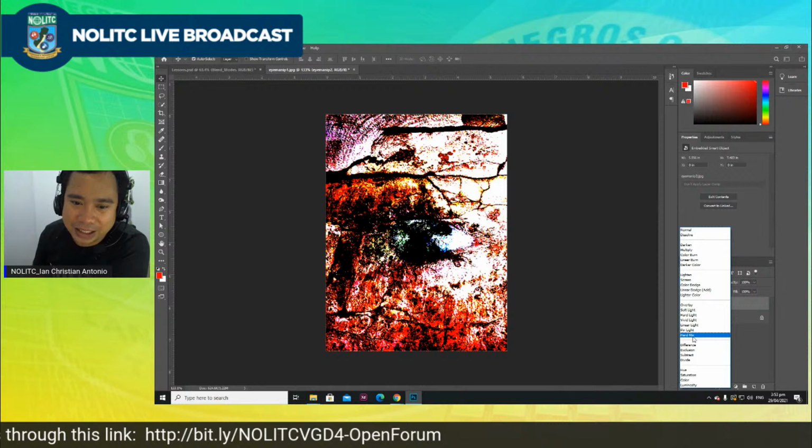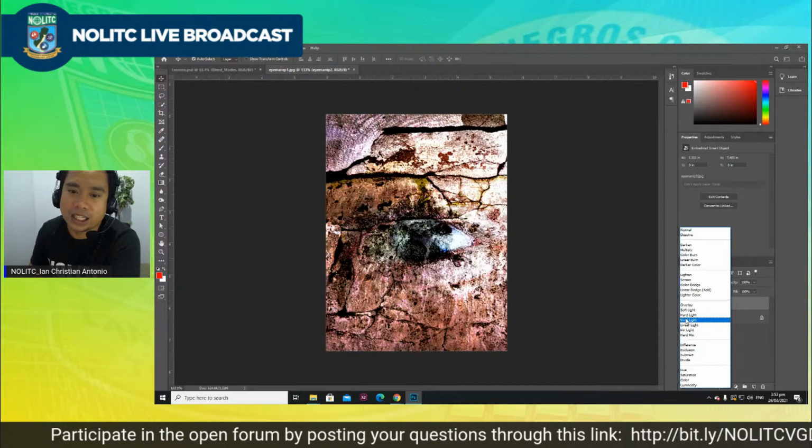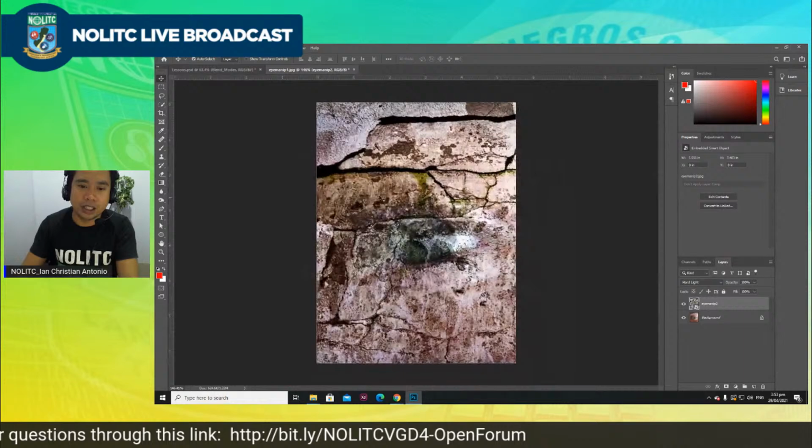So we got vivid light. Then color dodge highlight. Dito lang ako sa highlight. Parang natural yung effects niya compare kay vivid light. Yan. So we got that one. Kita yung cracks, compare doon kay overlay.